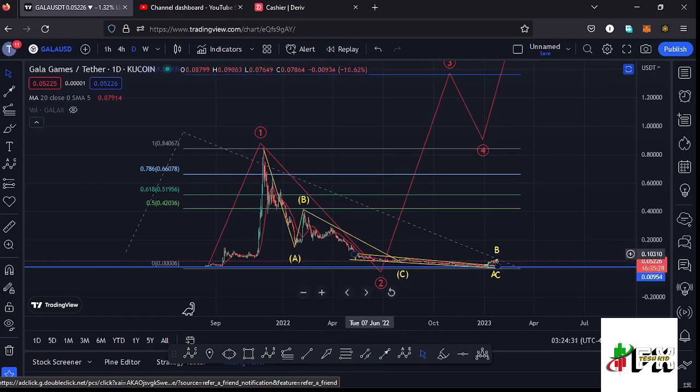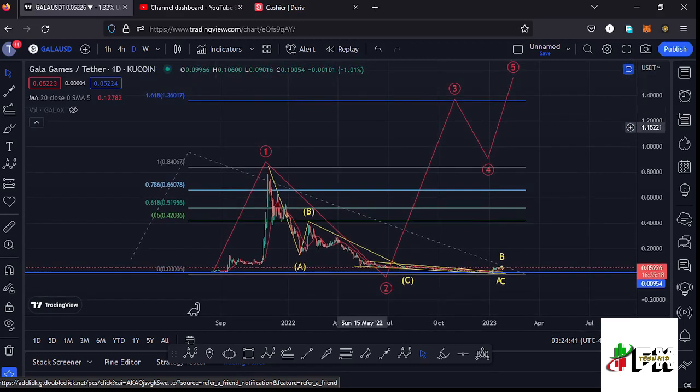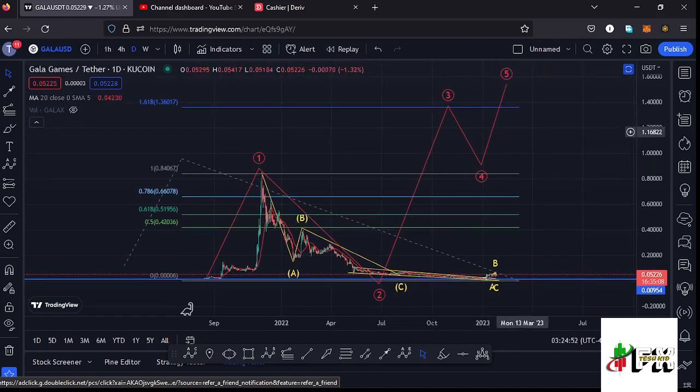And after seeing the low for that second wave, whatever we expect on the long-term scenarios is a bounce to the upside in the formation of this higher Elliott wave count 3, and using the trend-based Fibonacci, that gives me a minimum target area at the Fib level 1.618, which perfectly lies at around the $1.36017 mark, and that is the minimum that I will expect Gala Games to do on the long-term scenarios.